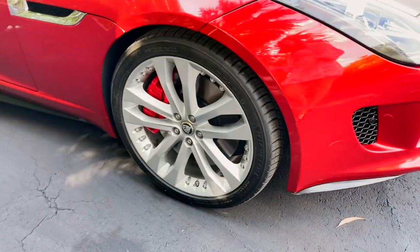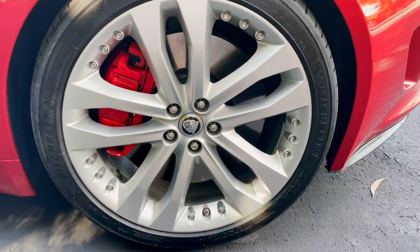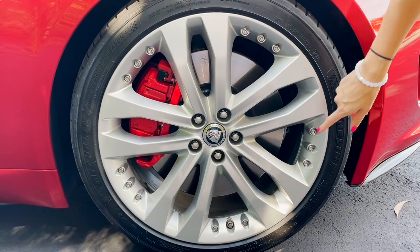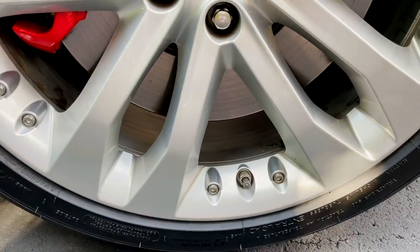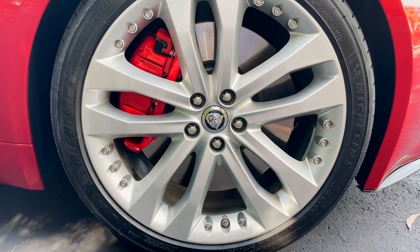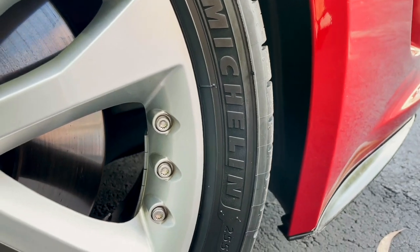So we have these really nice wheels. These are 20-inch Tornado silver aluminum wheels. One thing I really like about them is you have these decorative bolts on here in groups of three, but it kind of hides your tire air valve, which I kind of like. So it's hidden and it blends in with the decor of the wheel. These ones are in really great shape. No curb rash, anything like that.